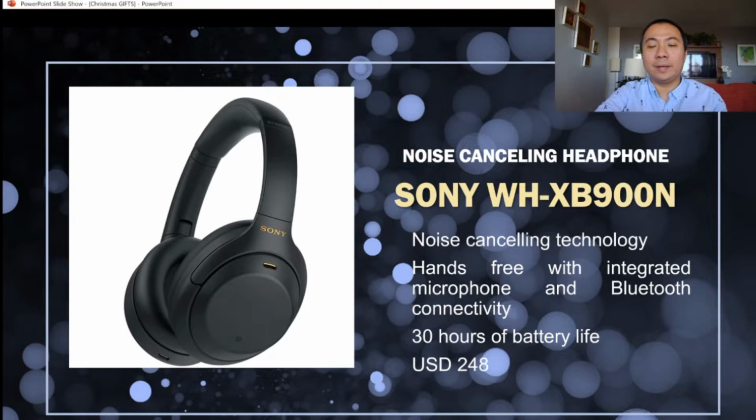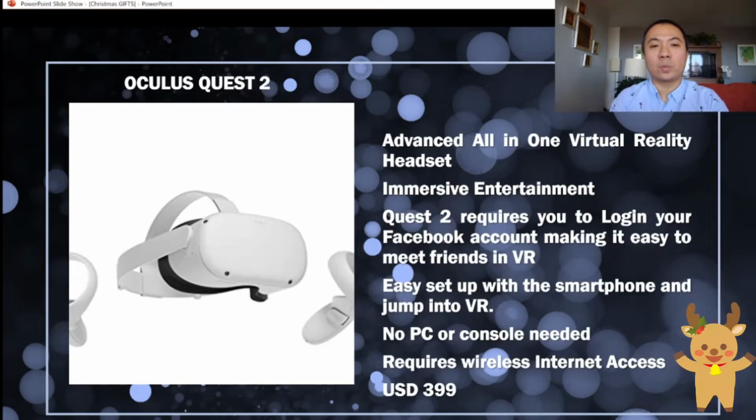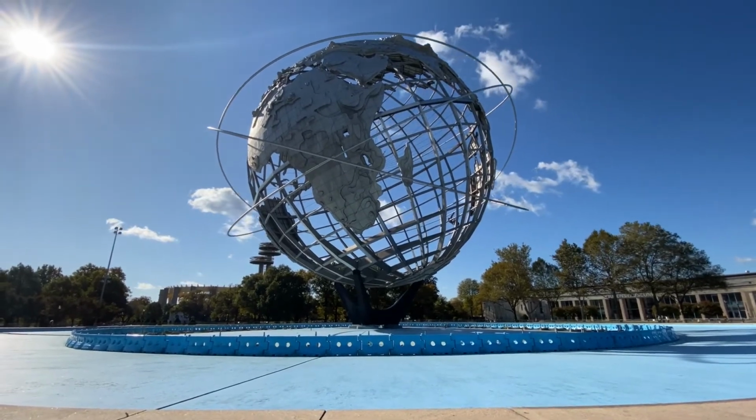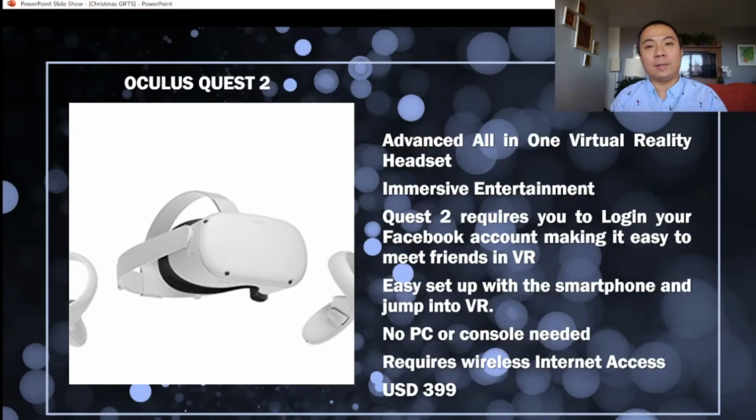Now the next product that I'm going to show you is the Oculus Quest 2. I'm a big fan of virtual reality, and this is one of the VR products out there that I really love. If you've graduated from cardboard, I started from cardboard, and it's quite interesting as well. You can use the cardboard to put your iPhone or your Android phone in it, and you can view a virtual reality world if you have websites, for example, that support the VR system, or A-Frame, for example, that does that. So anyway, Oculus Quest 2 is an advanced all-in-one virtual reality headset that you can also use.